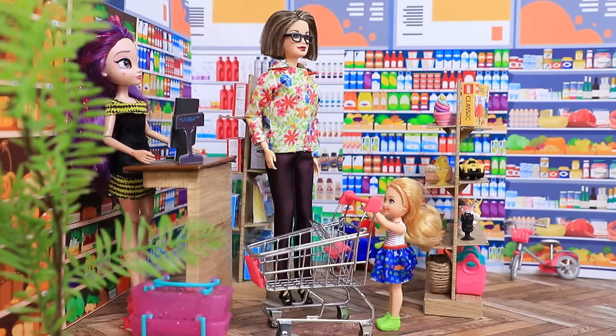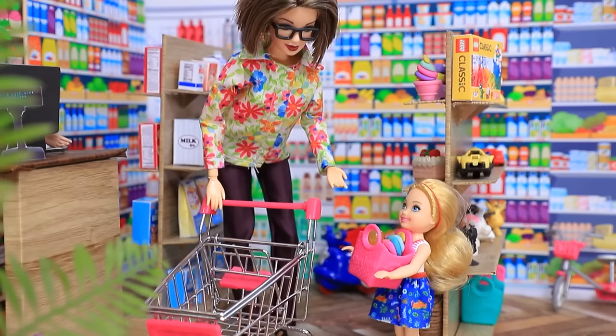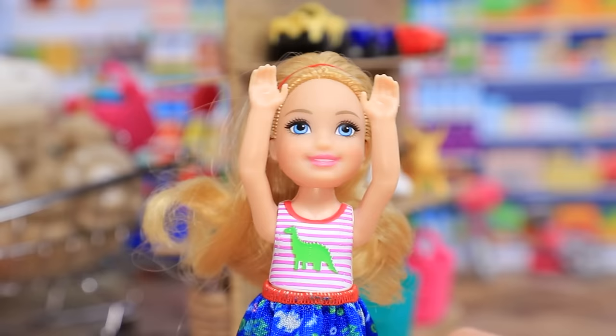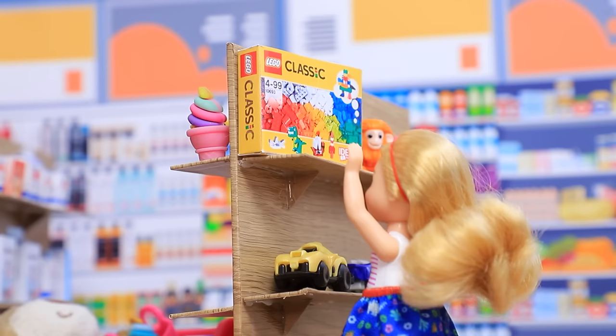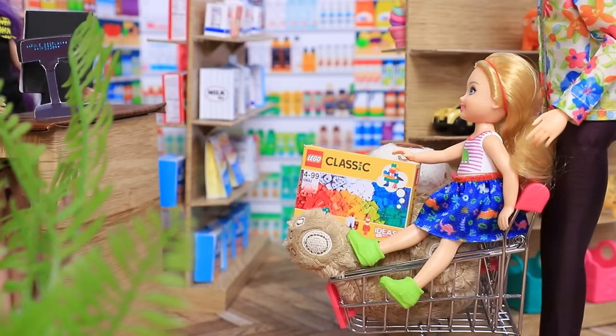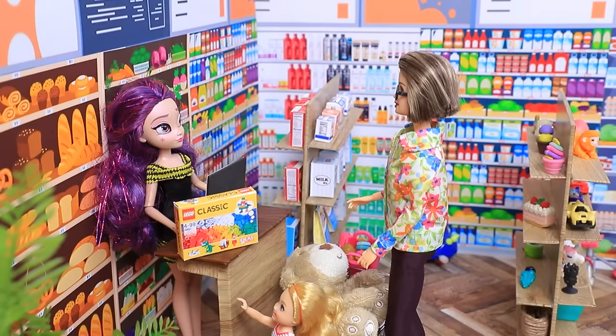Baby Luann came to a shop with her grandma. Sweetie, choose any toy you want. Okay. Wow, I can't choose. I want this Lego set. You got it. Let's go to the cash register. Now Luann has her own Legos.